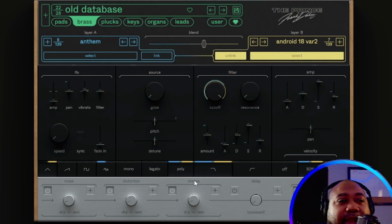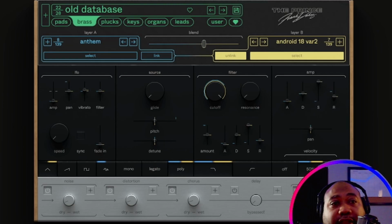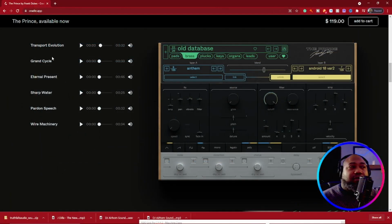Distortion with the dry wet, chorus with the dry wet. You have a delay here. You can bypass your delay, and you can add reverb. So it looks like he tried to really compact a lot of things in this one VST. Now let's take a minute to go into some of these sounds.